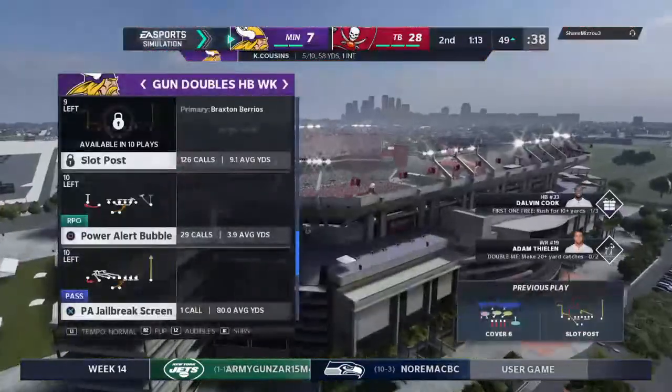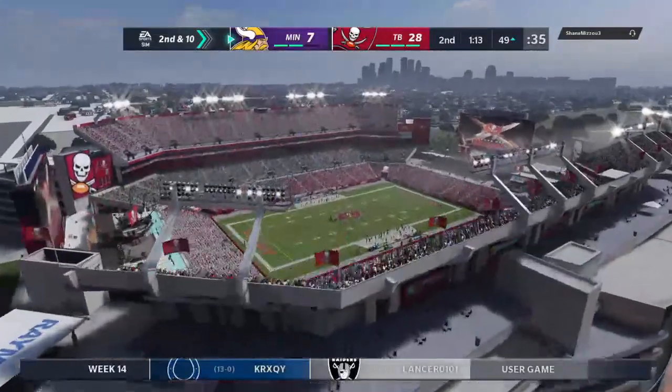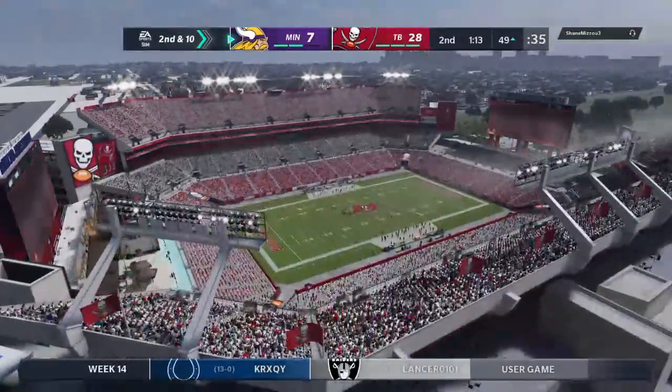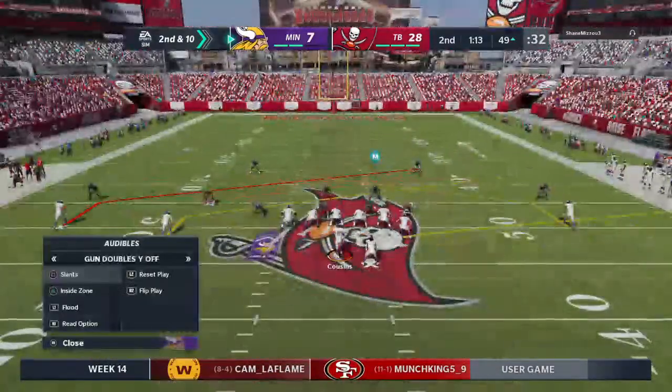It's incomplete. Quarterbacks work all the time on manipulating the defense with their eyes and their head movement. In this case, he just stared the receiver down. That allowed for excellent coverage, able to knock that one away.